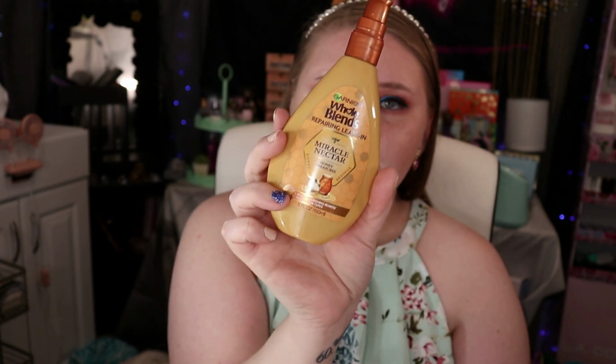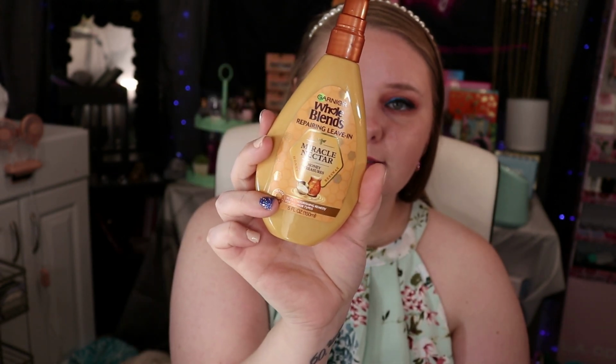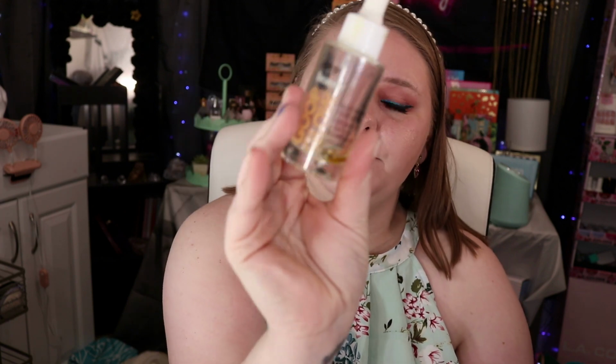This is a leave-in conditioner. This is Whole Blends. I've had this for years, and it took me years to actually get through it, but I finally got through this, and this is nice. It's not bad. It's not my favorite, but it's not the worst. If this was the only option, I'd be happy with it. Goop Beauty Goop Glow. This is a Restore Shine hair serum. I wouldn't repurchase it. It did nothing for me.